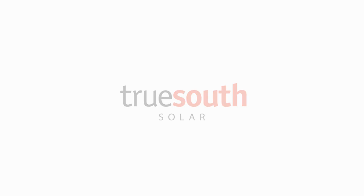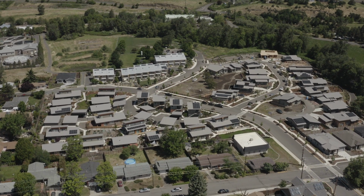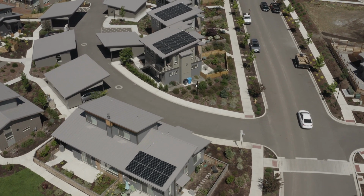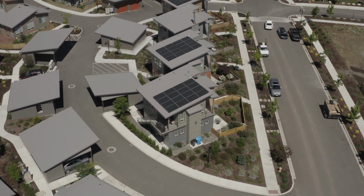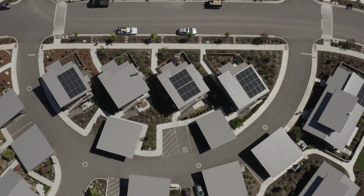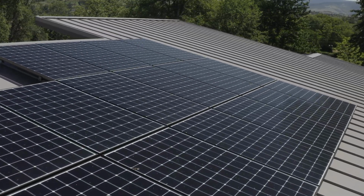Verde Village was a concept with the idea of creating a sustainable development. Verde Village is a planned unit development that intentionally incorporates energy efficiency and environmental factors. The solar ready part, it's an all-encompassing package with Earth Advantage.